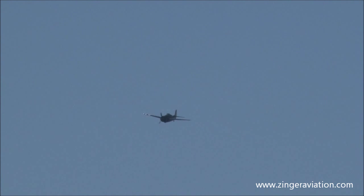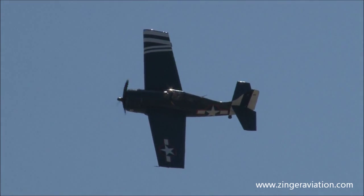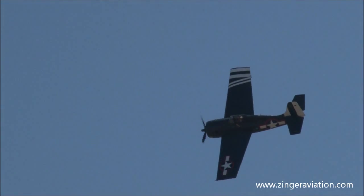Folks, when you go to a museum, oftentimes you'll see these airplanes sitting quietly in the corner, just waiting to tell their stories. But right now, hear the roar of the Wildcat at Airshow Center.